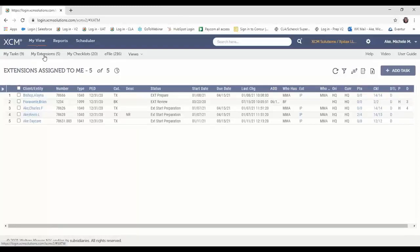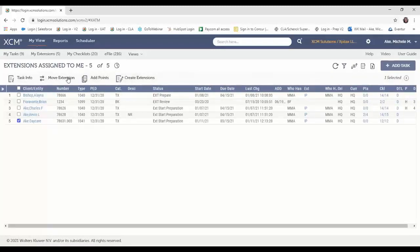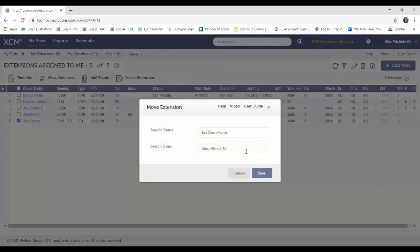When you are in your My Extension view and you want to move an extension, you don't have to open the extension directly. Here you can actually click on the box next to it, and now you've got the choice to move extension. You have these other options like you have when you have a task, but this is purely a move extension process because I'm in the My Extension view. So it makes it very easy for you to move them in bulk. If you're working on them in bulk in your My Extension view, you're able to click on that and certainly move that extension. It comes up with the next step in the process and who it should get moved to based on the workflows and statuses you have set up.